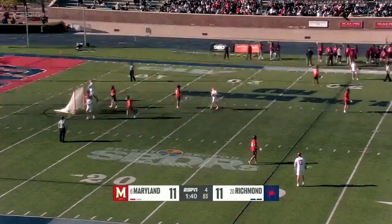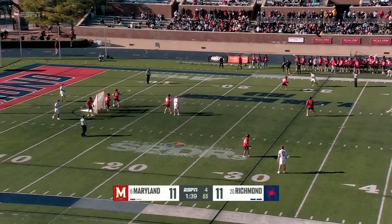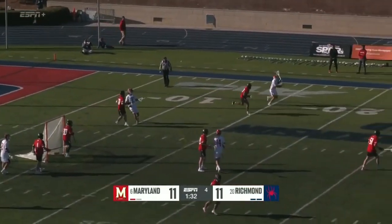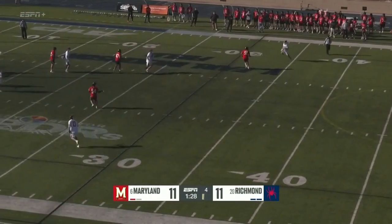You stay in the sequence of what you're doing, and tell the players, fellas, we need to open our mouths and talk to each other, and we need to get ready to help and make a good lacrosse play. I think for Richmond, I'm sure they talked about it. They're looking for the right opportunity.